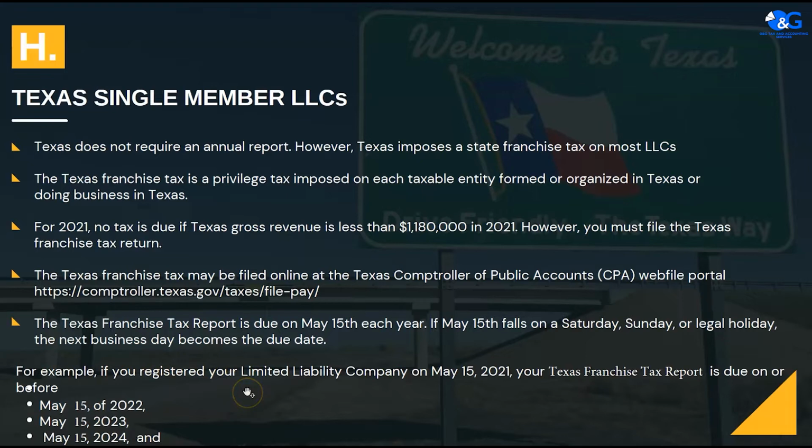So for example, let's assume you're selling on Amazon during 2021. And during the entire 2021, you had 2 million sales. Let's just say 1 million sales were generated in New York and 1 million was generated in Texas. When you file your annual report, you're only going to report the 1 million that was generated in Texas. You do not report the 2 million because part of it was not generated in Texas.